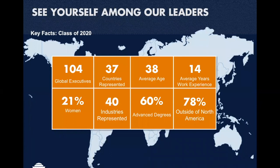So it's incredibly diverse, an accomplished group of individuals who are coming in at a minimum of a director level type of role, but people who are really looking to take a deep dive to build skills in a certain area in order to allow them to reach a more advanced executive level.